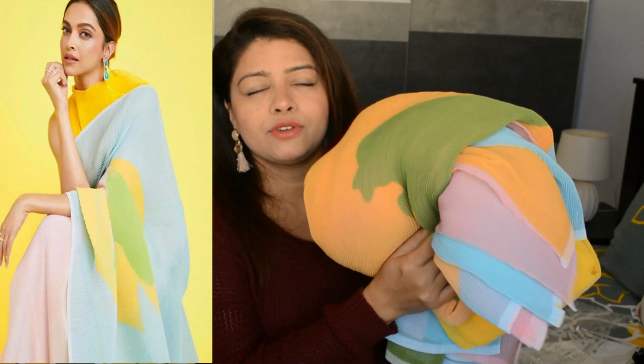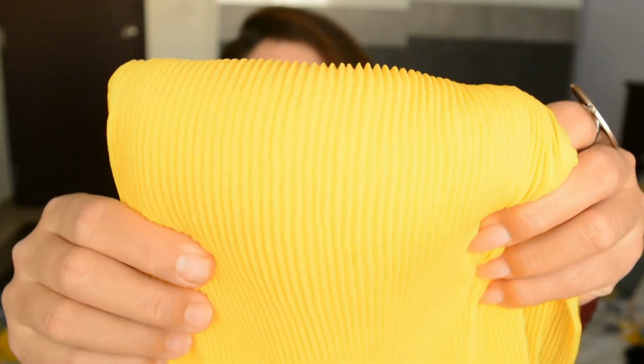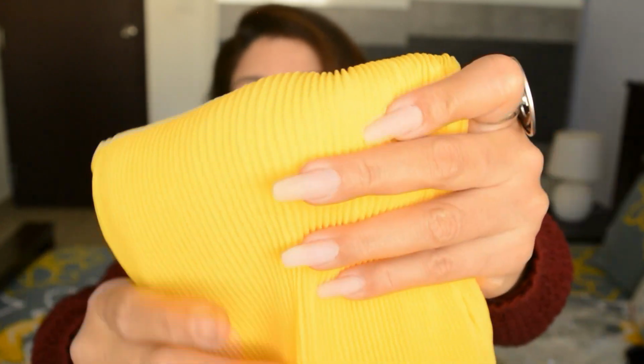This is the sari which is all over Instagram guys. The sari was worn by Deepika Padukone. It's like a pleated crepe material. I don't know what material it is, but it is a lightly stretchy sort of material. If you can see up close here, you can see these lines and all. So this is kind of a stretchy material. This is exactly the same piece which you see in the picture. There is nothing changed, everything is the same guys, and it is super beautiful. I really like it.